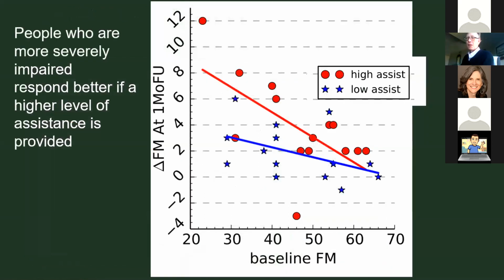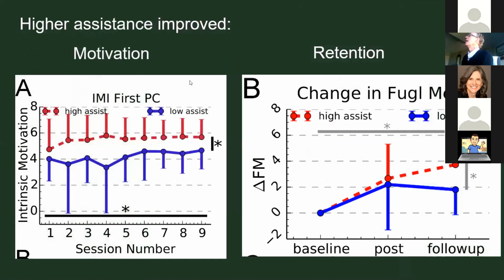Just a couple other things to relate back to my brain dump. This is now Fugl-Meyer, going back to that. We found that people with lower Fugl-Meyer scores benefited more from the high assistance. That's what this is showing. And we had that motivational observation, so we said, let's really nail it and measure it every therapy session. Indeed, the people who get more assistance report being more motivated on the Intrinsic Motivation Inventory. And here you see again in the Fugl-Meyer, you see better long-term retention with the high assistance compared to the low assistance.